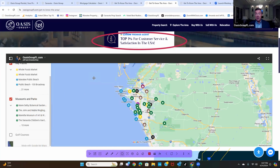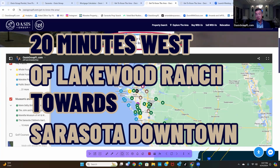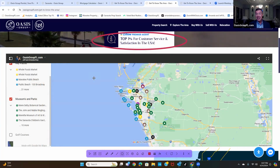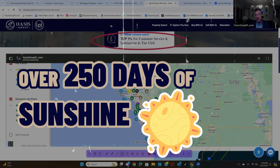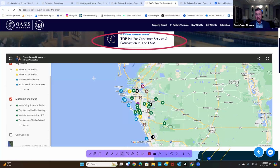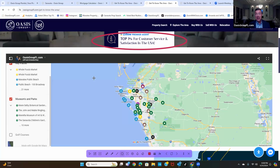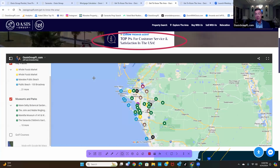And what makes it different is it's not in Lakewood Ranch. It's about 20 minutes west of Lakewood Ranch, but it's towards Sarasota downtown, so it's ideally located. It really is. And another thing about Sarasota: it has over 250 days of sunshine, so you can't beat the weather. Super low taxes. The Florida state income tax is non-existent, so you are low on taxes here. It's got a great school system. I mean, everything that you need here in Sarasota, it's right here for you.